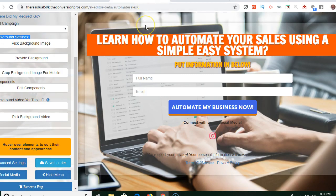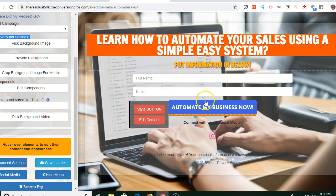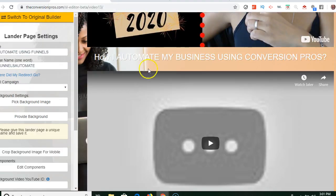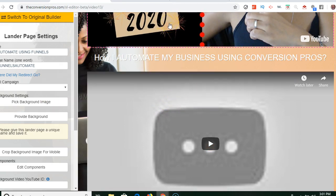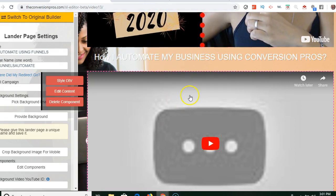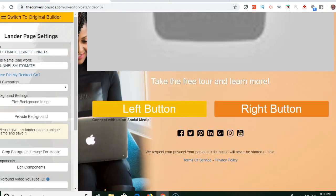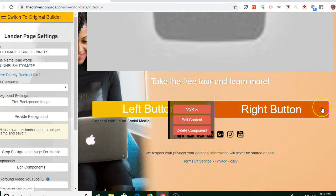I'm actually glad I didn't finish this here. So I'm gonna show you how I'm gonna finish this funnel right here. This is the funnel I'm gonna be putting up to use for this free training. The video that I'm making now is going to be here. After I'm done making this video, this is the video that's going to be how I automated my business using Conversion Pros, and then the free trial is going to be here.